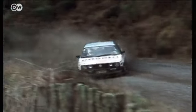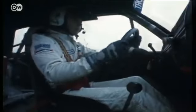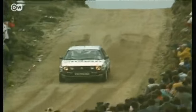This Pikes Peak Golf II can be driven using front, rear, or all-wheel drive. The car's two engines deliver an unbelievable 480 kilowatts of power. Handling that kind of force is a real challenge for car and driver alike.